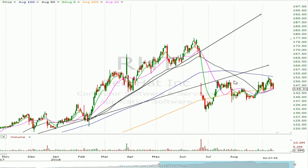So what a bounce back quarter means is that we are targeting a strong rebound print, a strong rebound for the actual numbers, and also the stock to revert back to its uptrend. So we want to see Red Hat get back above the 100-day first of all, which it's close enough above where it should be in play pretty quickly if the numbers are good.